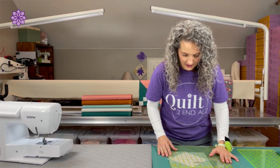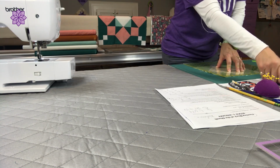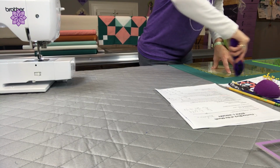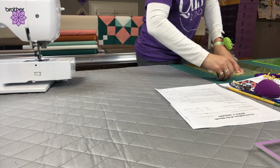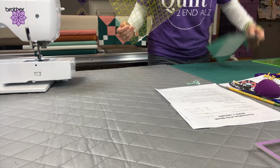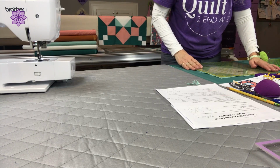All right, so I am gonna do that one more time over here on the actual cutting mat. And it just trims up that block so that everything comes together really well. You don't have much to trim. The measurements that we use for the square and square are pretty darn close.